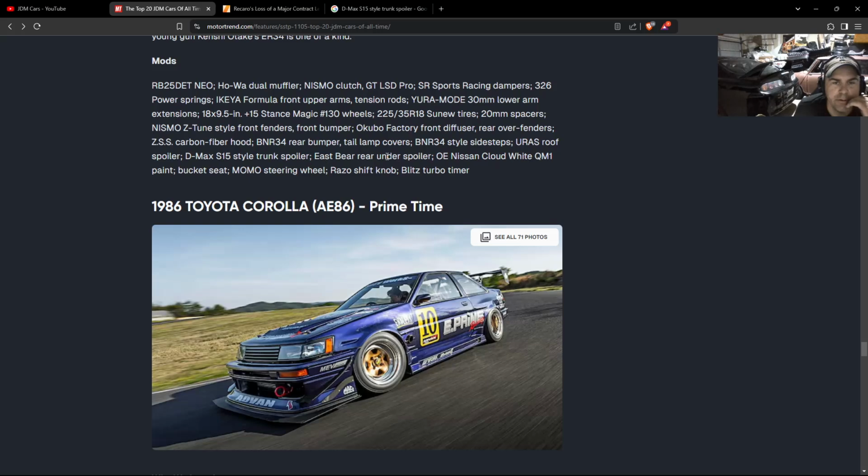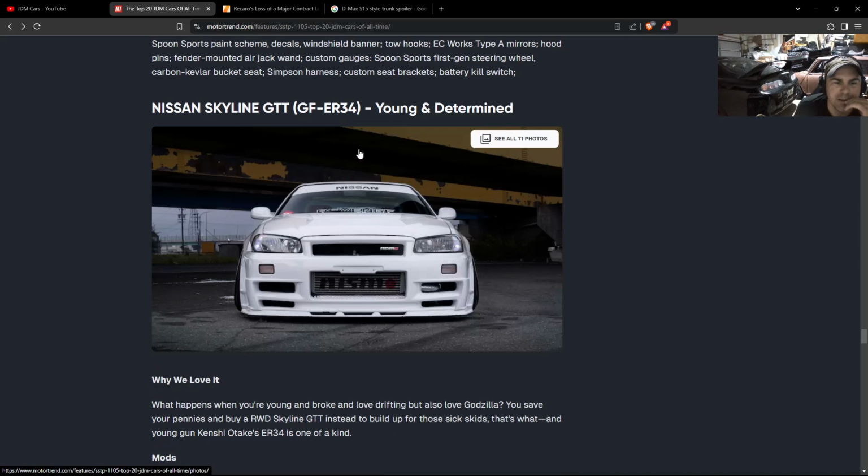East Bear rear under spoiler. OE Nissan Cloud White QM1 paint. Bucket seats. Momo steering wheel. Razzo shift knob. And Blitz turbo timer. Love the front end of this thing. Gotta get you a GTT.